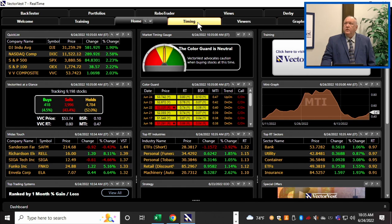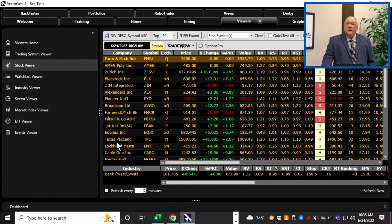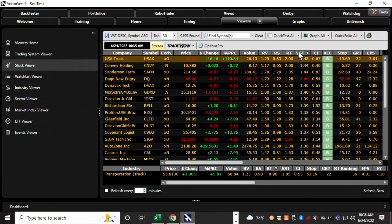So let's go back over to the viewers tab, if I can find it, there it is. And let's go back to the stock viewer. And now looking at today's data, right? Streaming at 10:35, this is real-time data. Here are the top stocks sorted by VST. So this is where I would go looking for candidates that I want to buy.